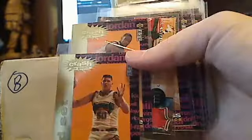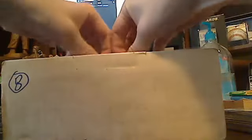There's some of these Crash the Game golds. All those are golds. Eric Davis rookie. Some more cool inserts there. Going to the second row here. Lots more Chrome football rookies. Michael Jordan, more Chrome rookies.